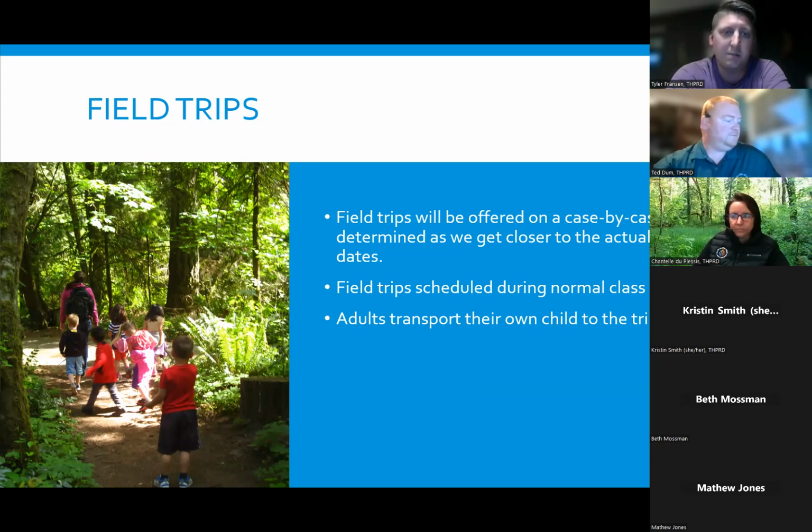Adults are more than welcome to stay on that site and help and participate in that field trip with the teachers. There should be a structured activity there for the kids to participate in all together, and then have some free time with the parents. So it's a fun atmosphere. This year we did the pumpkin patch in the fall, and it was a big hit all around. So that's exciting to come up.